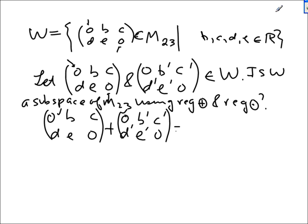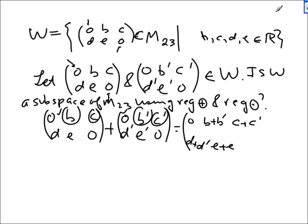0 plus 0 is 0. B is a real number. B prime is a real number. So when I add those two, I get a real number. C plus C prime is a real number. I get B plus B prime, C plus C prime, D plus D prime, E plus E prime, and 0 plus 0. I got my necessary zeros, so I am in W. The alpha has been met. That's alpha. Now I'm going to try beta.